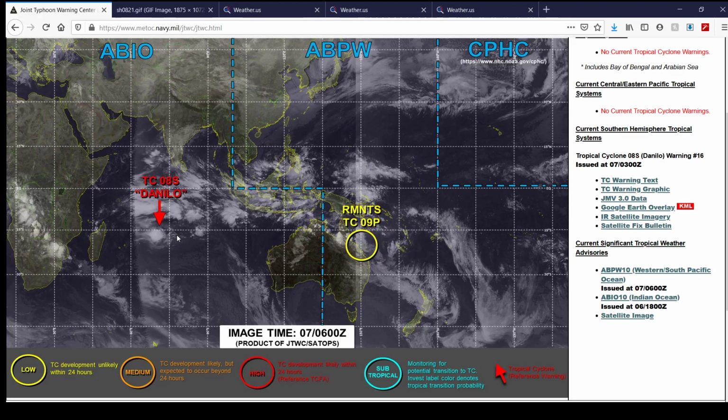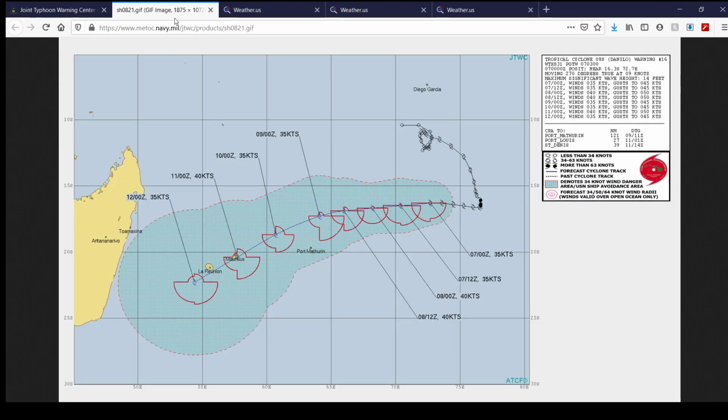Of course, we got the main thing to talk about: Tropical Cyclone 08S, also known as DANILO, right there in the southwest Indian Ocean, which keeps maintaining its intensity here as a tropical storm. We also got the remnants of Tropical Cyclone 09P, which used to be Imogen, that are still ongoing and still have a low chance of reformation here, perhaps, as it stays over open water there.